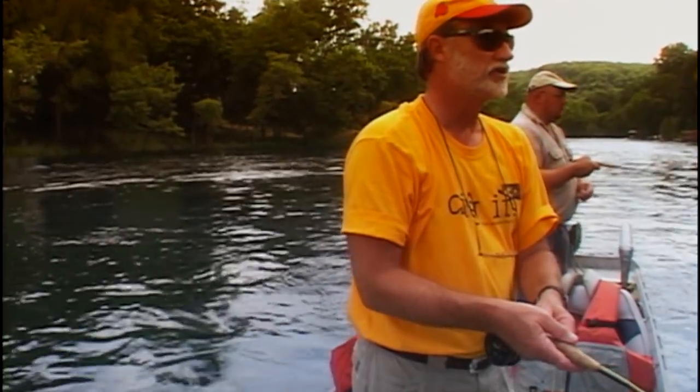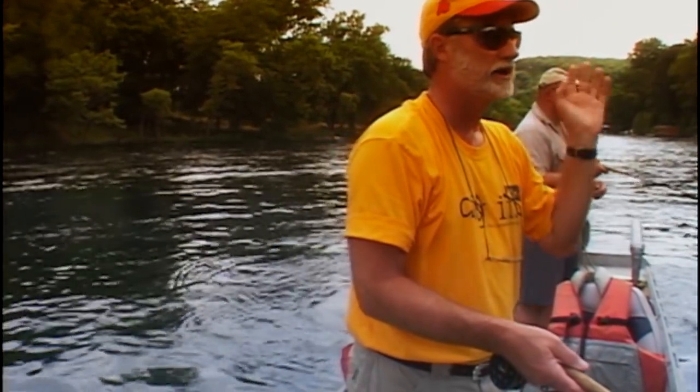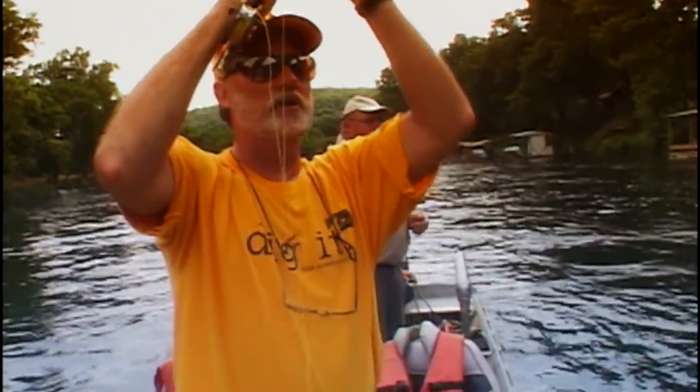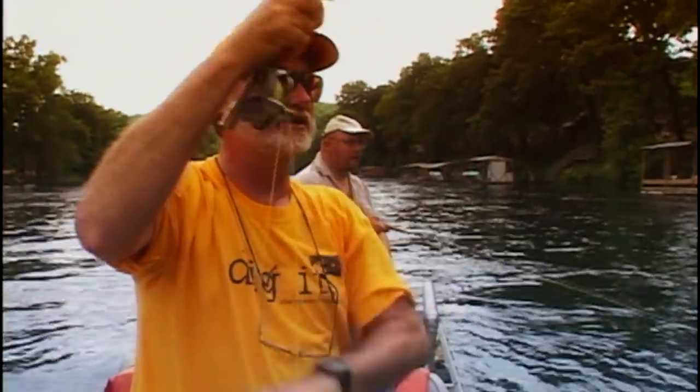I get to concentrating so much on this that I don't hear the boats going by. There we go. There we go, fish on. Whoa, out of the water. It's a little one, but he's fighting good.